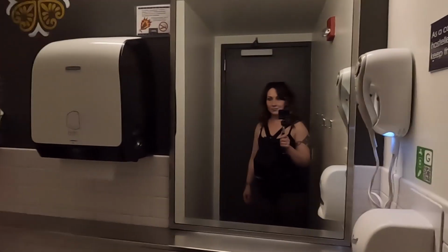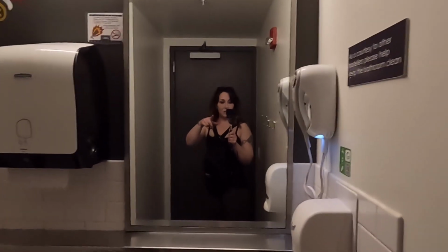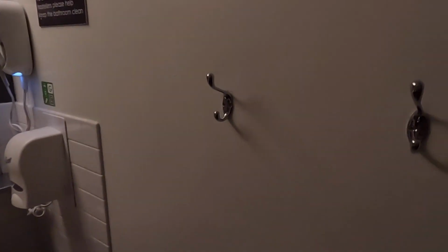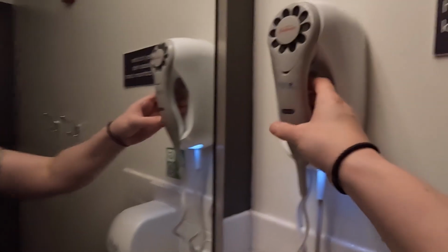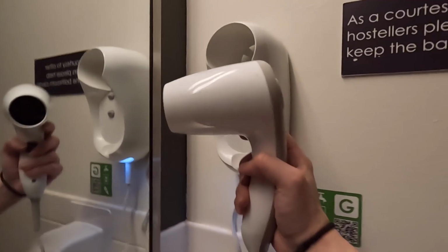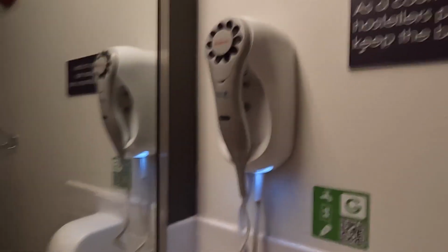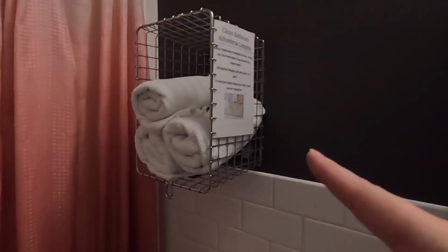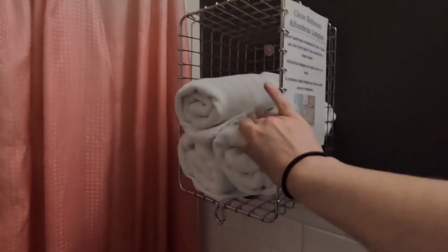Okay, so this is one of the restrooms. Pretty big mirror here, kind of a smaller sink. Do have a hamper there you can put your towel in at the end of the stay. When you first walk in, there are hooks right here to where you can hang stuff up. Looks like this is going to be, yes, a hair dryer. That's convenient. Does have soap dispenser there, paper towels. These, it says they're bath mats, but they're just towels that you can put on the floor. There is a little ledge where you can put stuff.